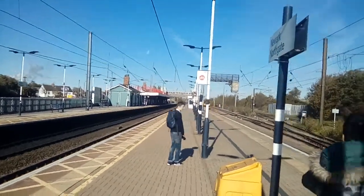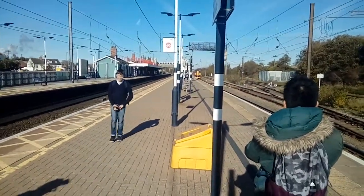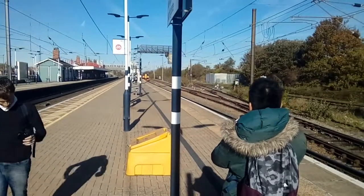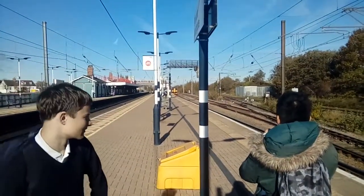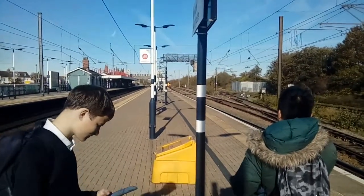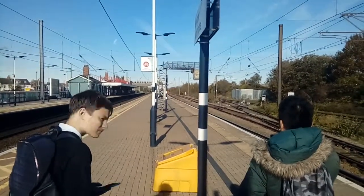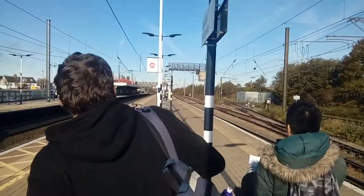Goodbye. And just leaving there is 153384. Not worried that I didn't film that. It's going to Lincoln Central, it's only on the Lincoln run. Are we going to go up the front of this next train?